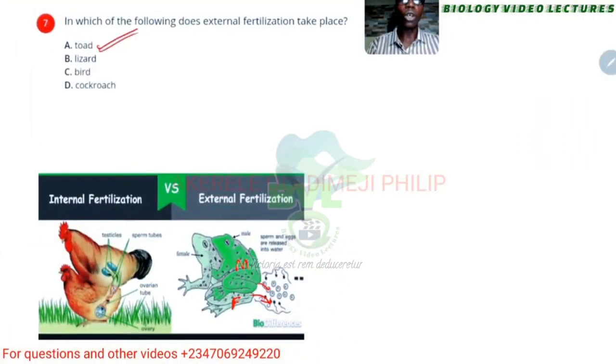All right. Now, of course, in birds, which chickens here represent, you can see they have a structure called the cloaca, which is like a tube that the male will use to deposit the sperm cells, and the female will also use to receive the sperm cells or the semen, as the case may be.